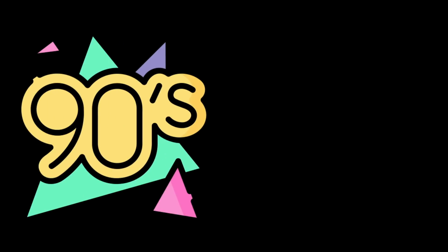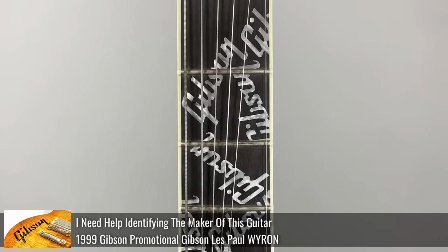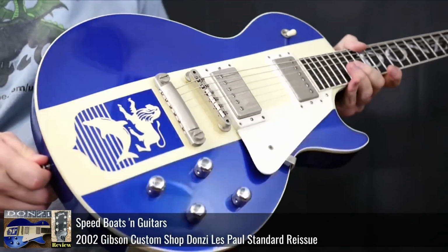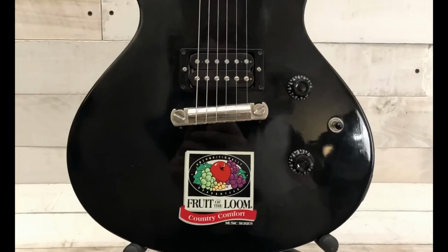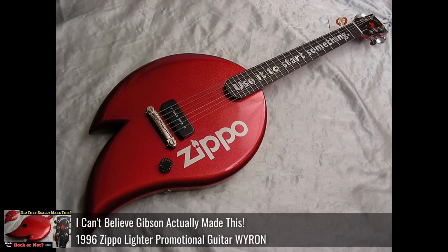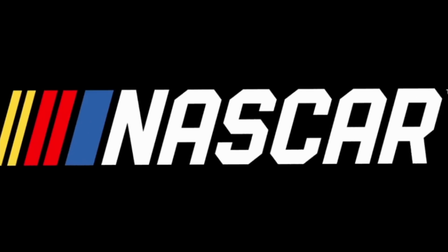The late 90s into the early 2000s was the birth of the corporate signature guitars. From the original Gibson signature Gibson Les Paul, to Donzi speedboats, Playboy Bunny, Fruit of the Loom underwear, Lexus Pauls, Zippo lighter guitars, or any of these other ones. While a lot of those were just one-offs, one theme has stayed the longest: NASCAR guitars.